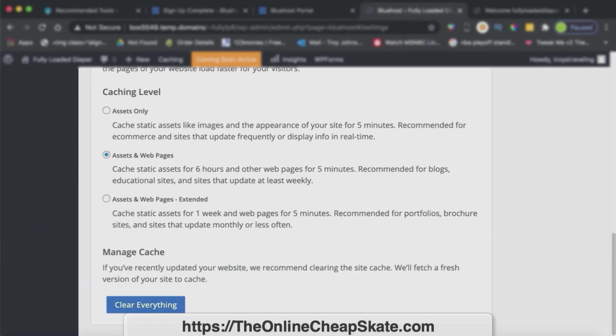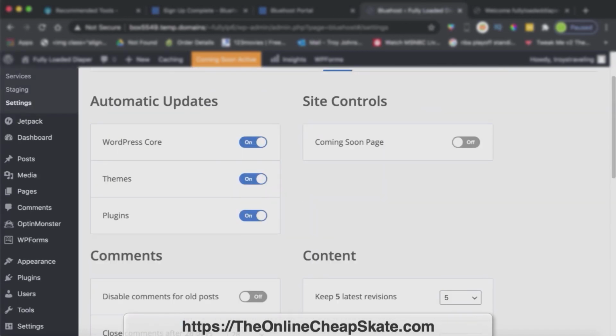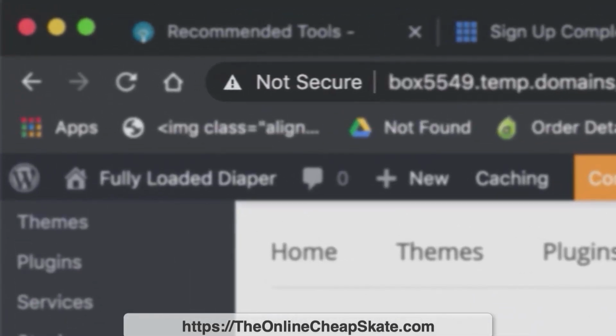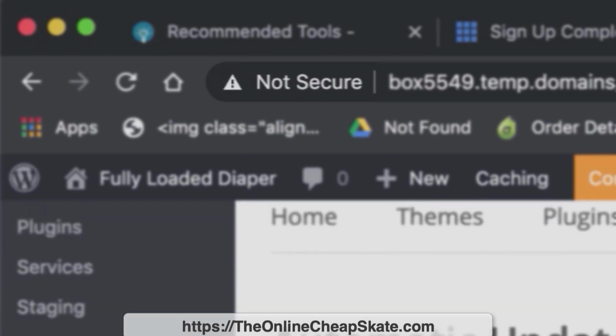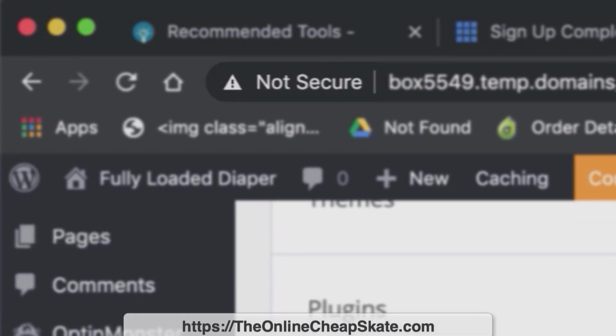Fortunately, because you listened to me, with Bluehost you get a free SSL certificate, and that's going to change this box up here at the top. If you notice where the URL is, you can see this warning message that says not secure. So not only is that a bad sign for visitors because it seems to indicate that they are walking into an internet minefield, they are going to be reluctant to submit anything having to do with email addresses or credit card information with this box here.